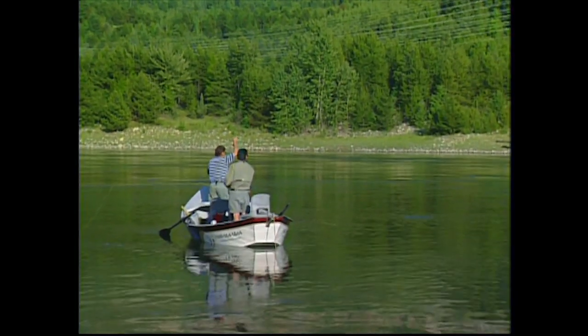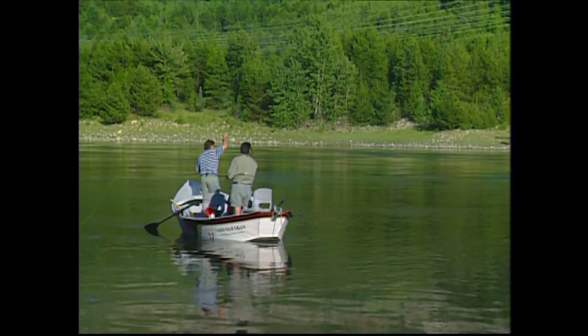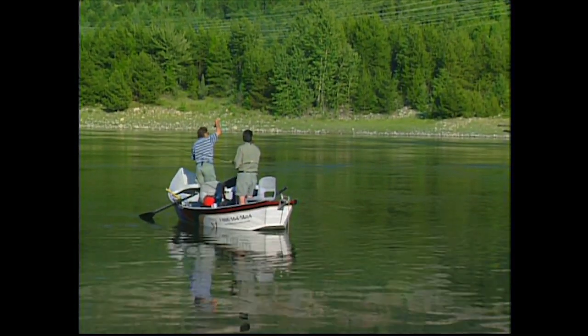Oh, nice fish. Yeah. Let's take a look at him real close. Oh, yeah, he's a dandy. He's big. All right. Okay, on the reel. There we go. Very nice. Right on. Oh, the black ants.